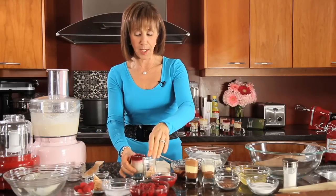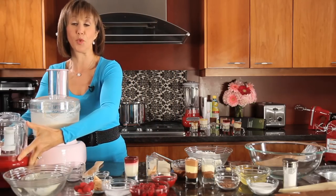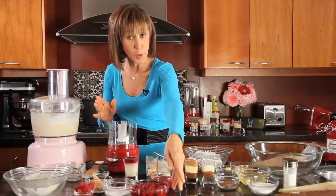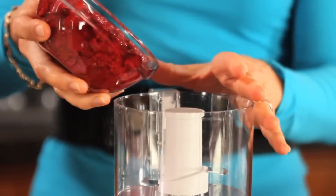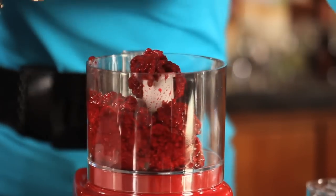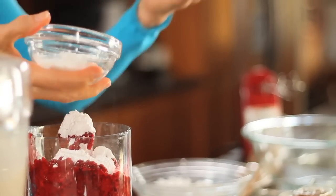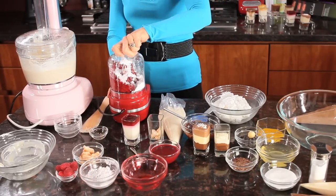Now, what we want to do is make the topping, which is called our raspberry coulis, a nice fancy word for raspberry sauce. But this is so easy to do. All I'm going to do is take some frozen berries that you just buy in your supermarket, defrost them, and then pour them into a small food processor. Don't get this on a white shirt, all right, because it really does stain if you do. A little bit of icing sugar, okay. That's it. Couldn't be easier than that.